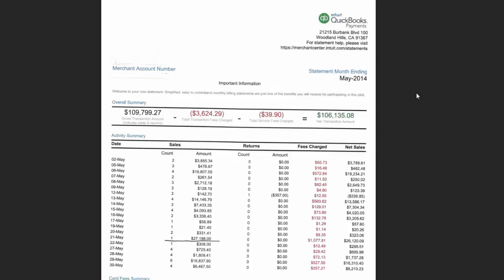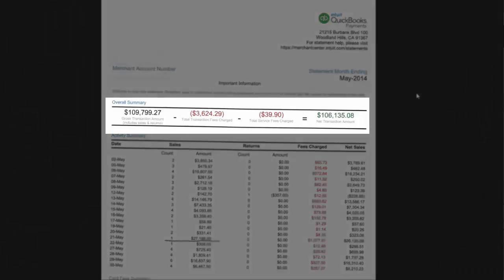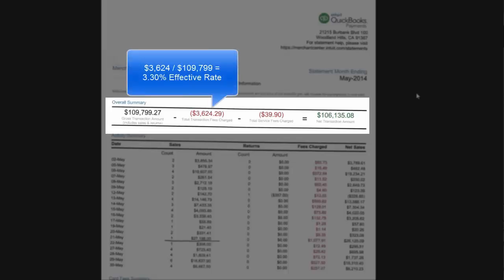Right up at the top here, we have the overall summary. We can see that this merchant is a large merchant. They processed $109,000 in credit card processing volume, and they paid $3,624 in fees. So they have an effective rate that's well over 3%, which would be fairly high for a merchant like this. And we see that here.